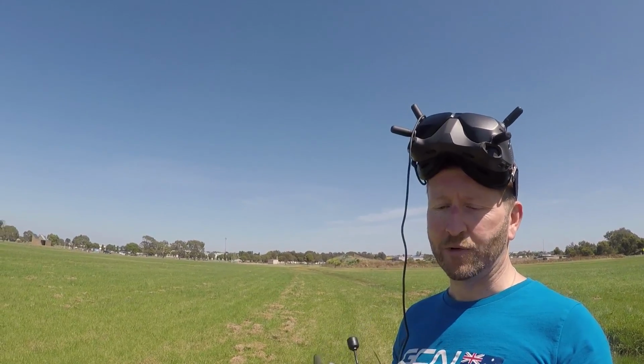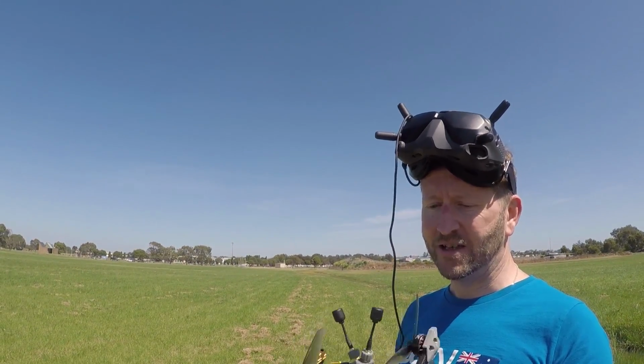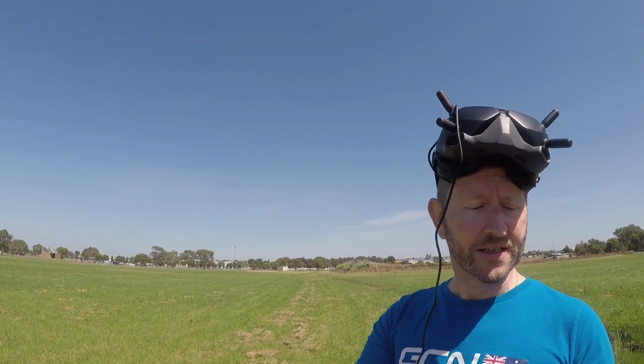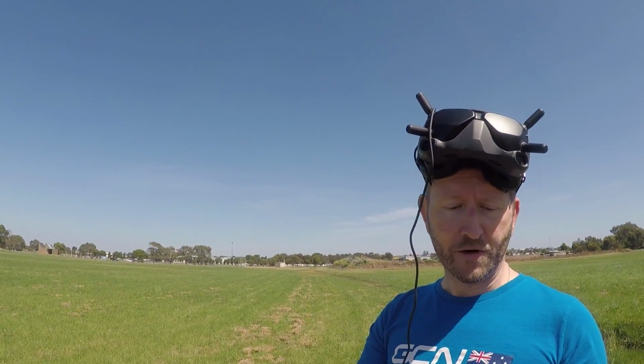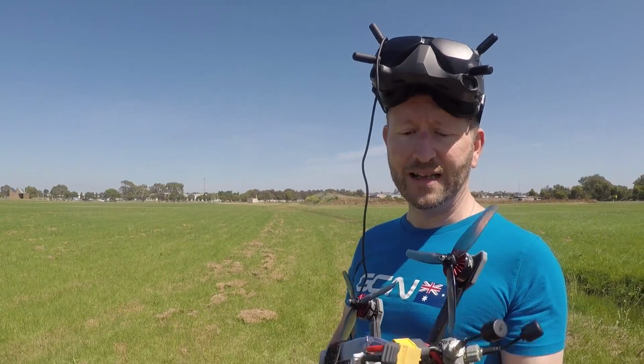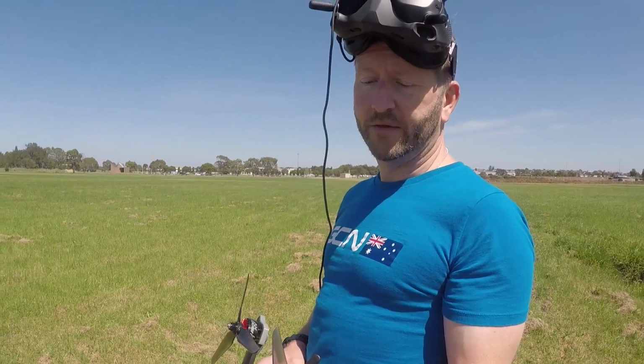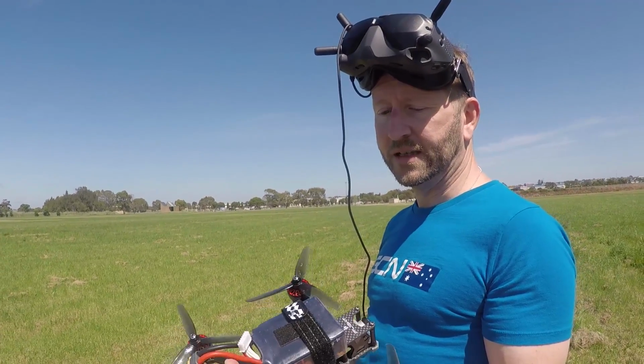It's a really nicely prepared frame. I like the way the carbon's been prepared. It's got the edges chamfered off. The attention to detail with the little covers over the motor wires is great. Plenty of room inside for anything you want. And I really like this TPU mount for the DJI system.